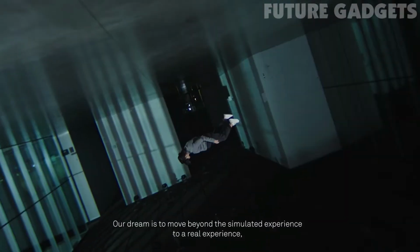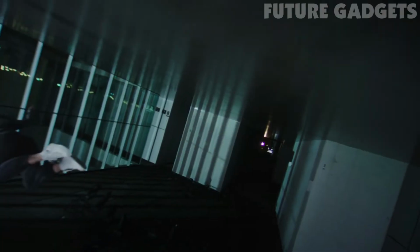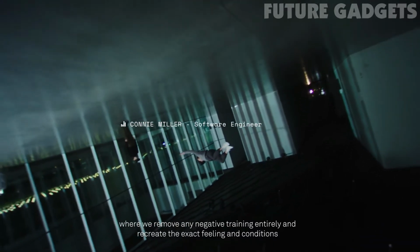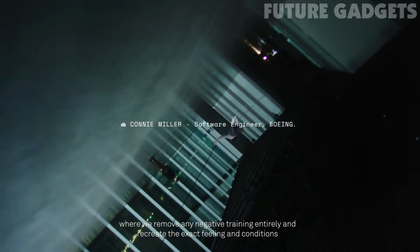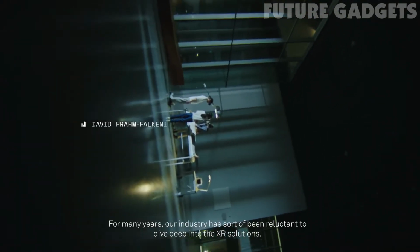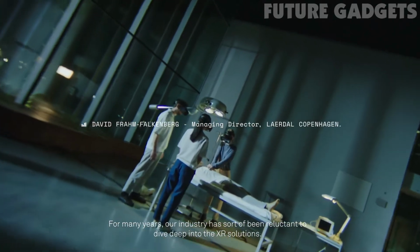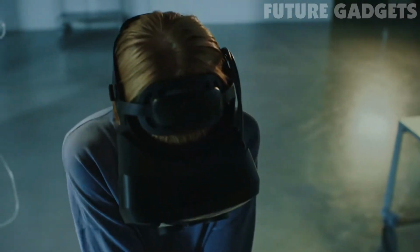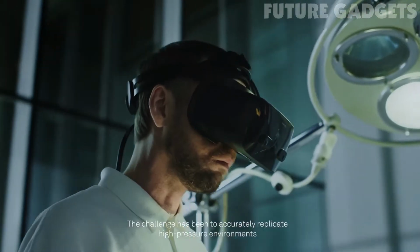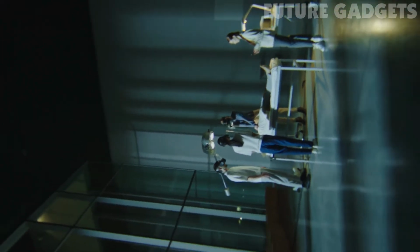Our dream is to move beyond a simulated experience to a real experience, where we remove any negative training entirely and recreate the exact feeling and conditions of the most mission-critical scenarios. For many years, our industry has been reluctant to dive deep into XR solutions. The challenge has been to accurately replicate high-pressure environments that are emotionally engaging for the users.